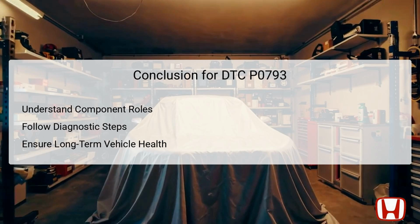By engaging in preventive maintenance and taking corrective actions as needed, vehicle owners can ensure long-term health and optimal performance of their Honda CRV. By remaining vigilant, many issues can be prevented before escalation, securing a more reliable driving experience.